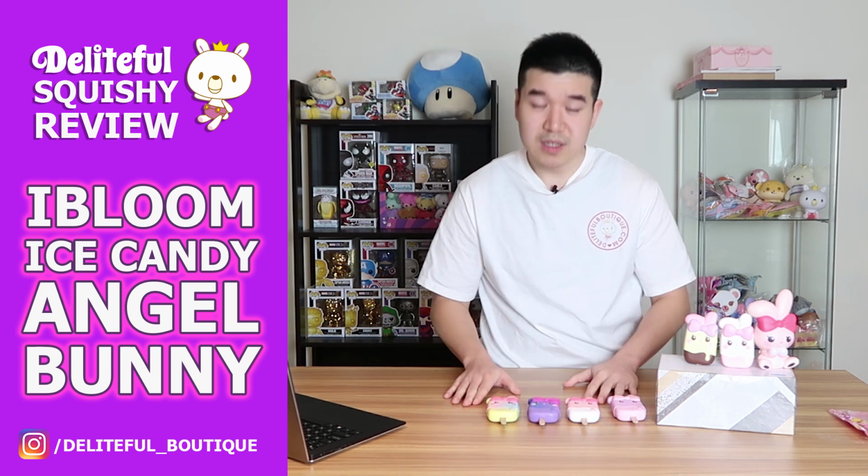But the design looks good. Okay, so now with the next four, these four are the actual original designs with the angel bunnies. Okay, so you won't be able to find the galaxy and the rainbow ones in this type of form. These are actually the original four. Now the only difference between these four and this one, again, is just the glitter. Otherwise, the design looks very, very similar except for the colors.